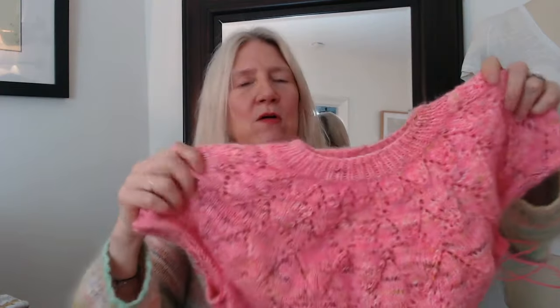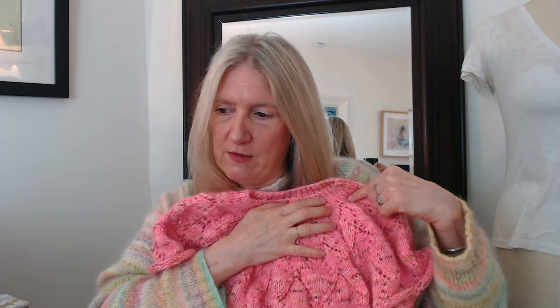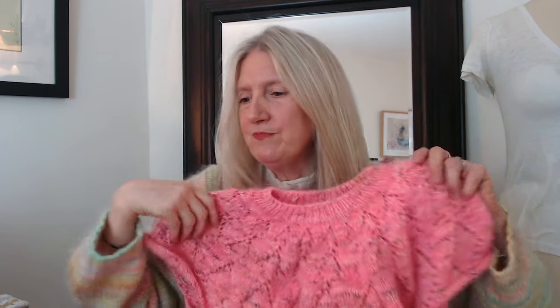I think the pattern is an older one, and it calls for you to make it fairly long, around 14 inches from the armhole, which is much longer than what I normally do. I think it's 14 before you do the rib. 12 is probably more or less where I usually land. I like my sweaters to be somewhere in that 21 to 24 inch length total, from this point at the neckband down to the bottom. And I think I have about a 9 inch yoke here. But yeah, this is the update.